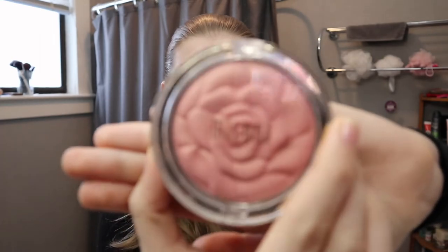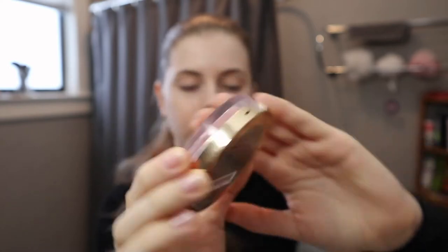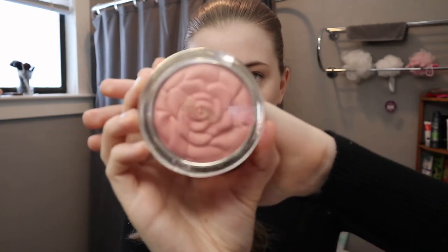The next product is the Milani blush in this really pretty rose shape. I really like it. I think it works really well. It's nice and subtle, but buildable and blendable. It's got a nice little shimmer in it. Yeah, I like this. 4 out of 5 stars. Packaging is a little hard to get open.